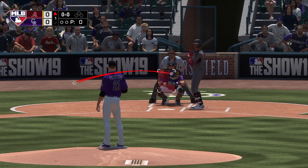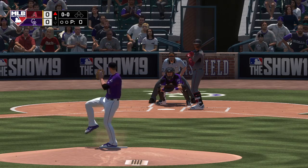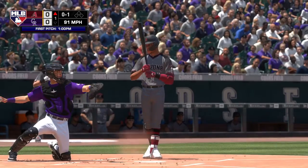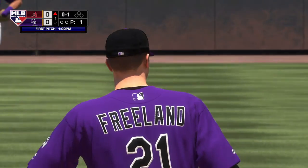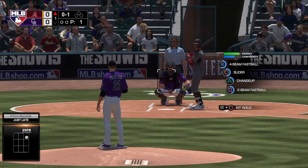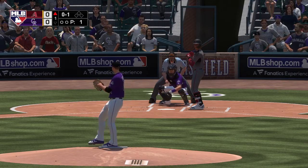Into the box now, Ketel Marte. And we are ready for some daytime baseball. And afternoon baseball on MLB Network is underway. First pitch, 1 o'clock. The 0-1 on its way.